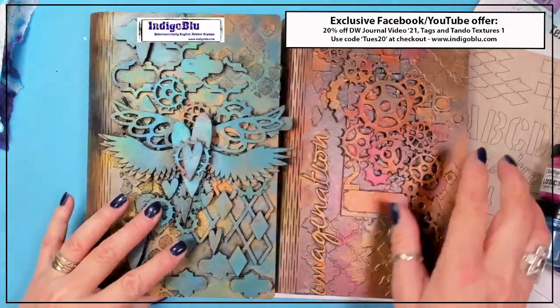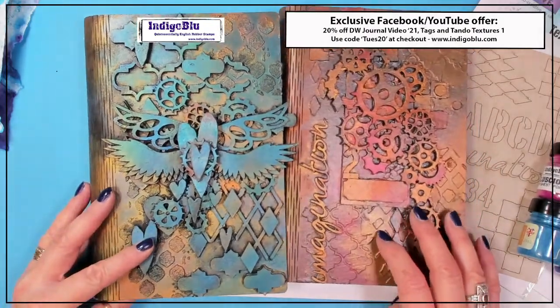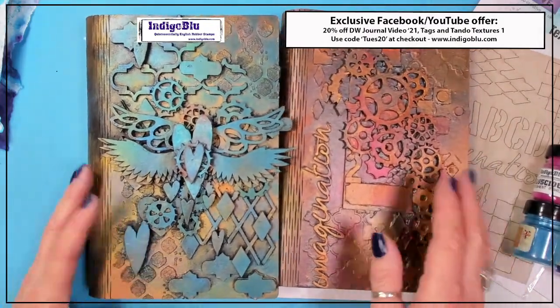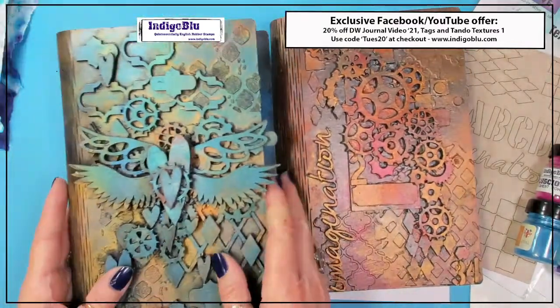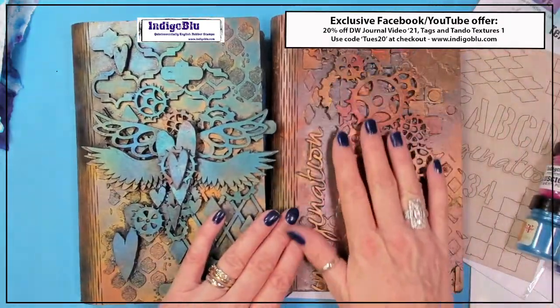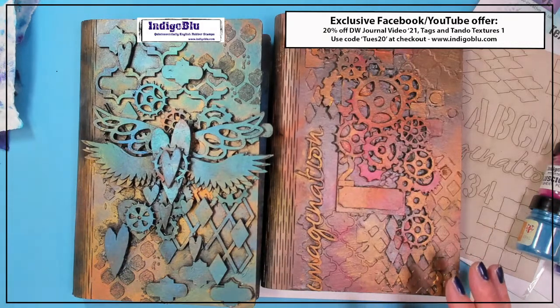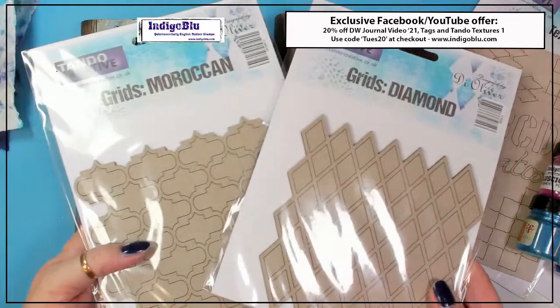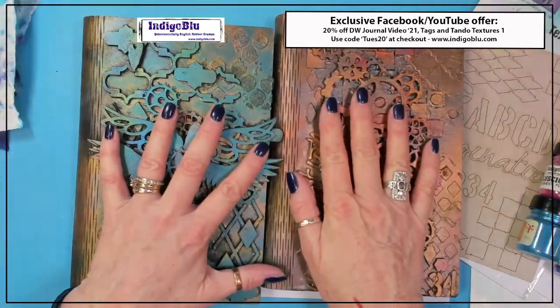So permanently. We were using all these lovely Tando products. So this lovely DL Magic Spine journal, which is just gorgeous, and we're using the textures one. We also actually use, we've only got a couple of these left on our website, Diamond and Moroccan. We use those on here as well.